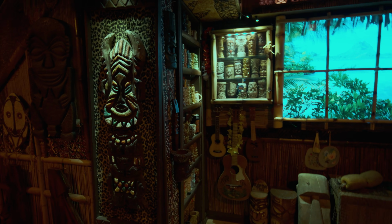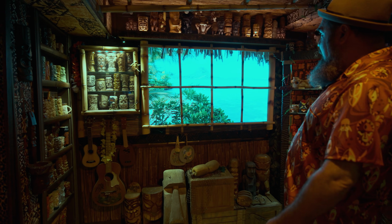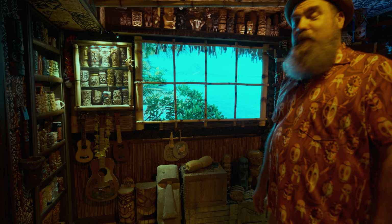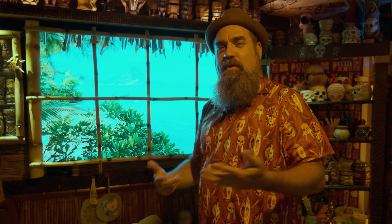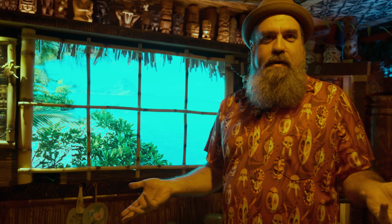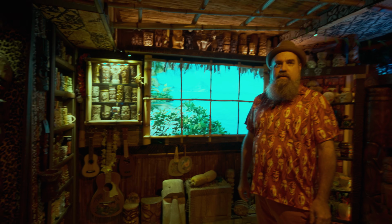And then we come around to, looks like your view of the ocean here, which is like, we're in Nashville, right? Yeah, obviously. The weather's nice. I don't know how everybody's tiki bar is, but ours is our living room. I mean, we hang out down here. Our living room upstairs we barely go to. We just kind of come down here.